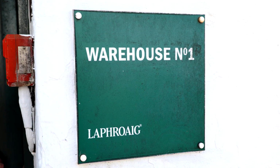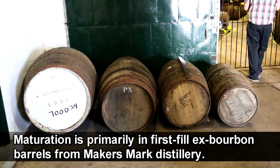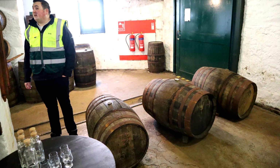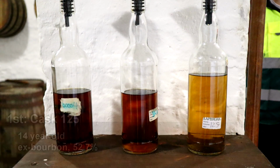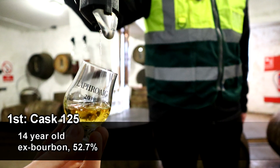The tasting was held in their warehouse number 1, the building with Laphroaig painted on the side of it, and consisted of 3 single casks. After tasting the 3 casks, we were going to get to valinch our own sample to fill a 250ml bottle with. The first cask was a 14-year-old ex-bourbon cask of 52.7% ABV.